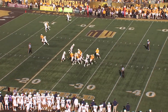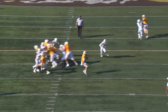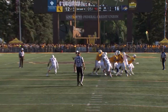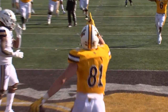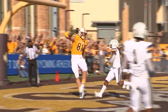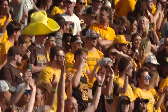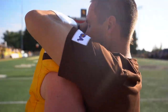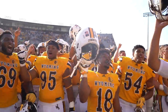Chambers in the shotgun, takes the snap, looking to throw. Looks over the middle, and this is going to be caught. It's a touchdown, Cowboys! Went to that big tight end right down the middle of the field, and Welch caught that ball. He made a nice catch, too. The final score: Wyoming 19, Montana State 16. C-O-W-E.